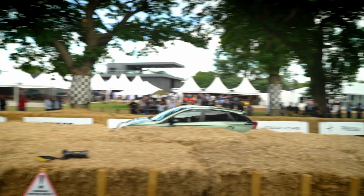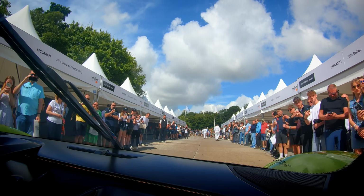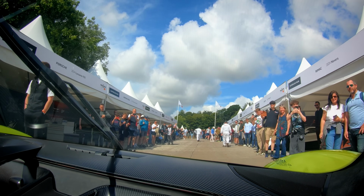Tungsten MG is white sea strawberry. Every single style of car you want from.